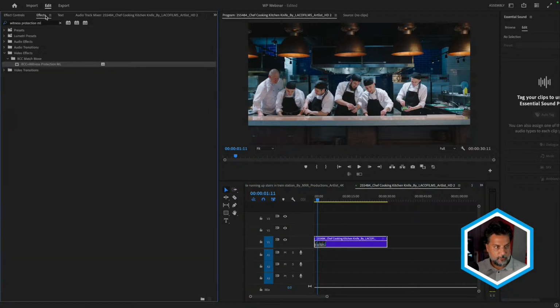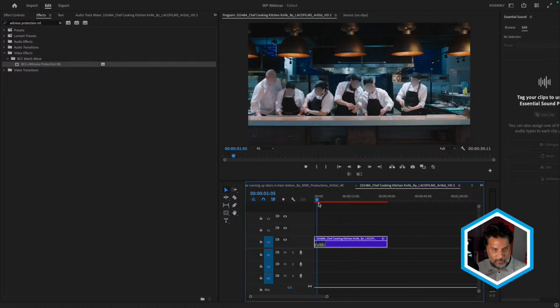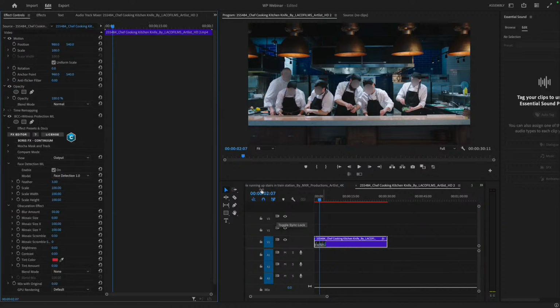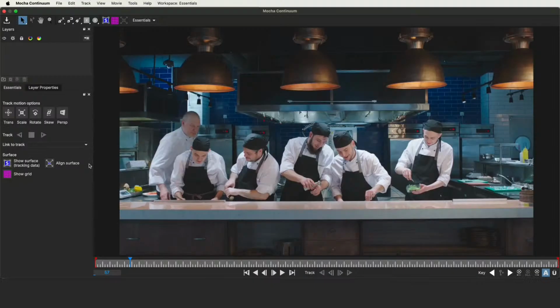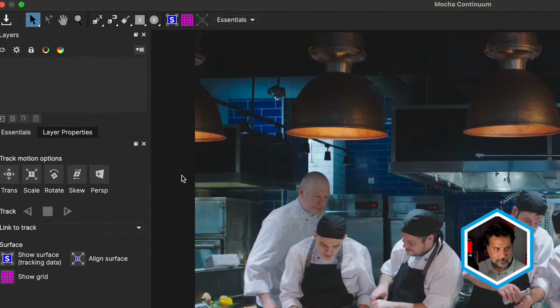So just like before, we'll head to our effects, we'll apply Witness Protection. It's now applied those face blurs to each of our subjects, but we'd like to make sure that we see the main chef. So heading to our effect controls, this is where we can go into our Mocha Mask and Track section. Under Mocha Mask, I'll click on Mocha Mask. We'll define a region that we don't want to be affected by the face blur. In this case, it's our chef over here to the left.